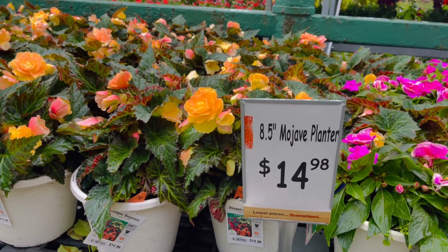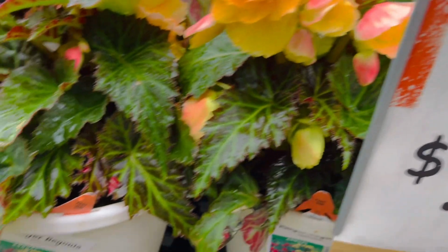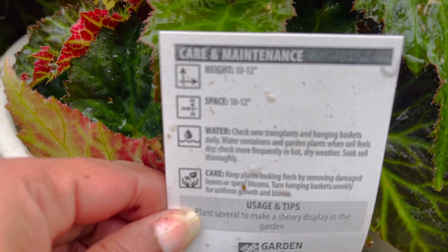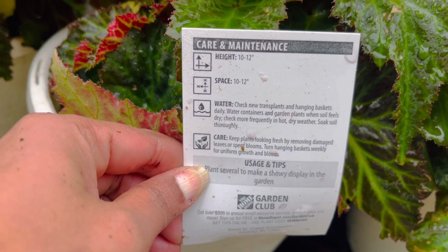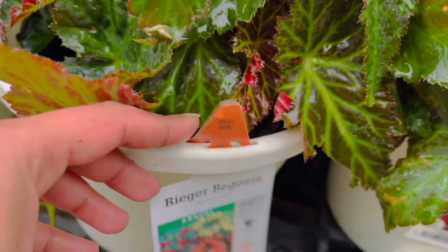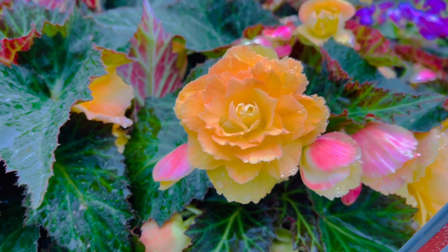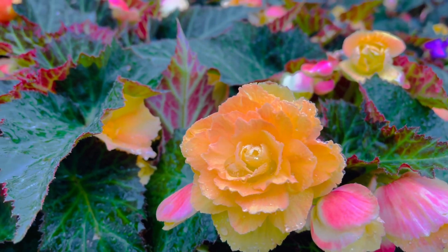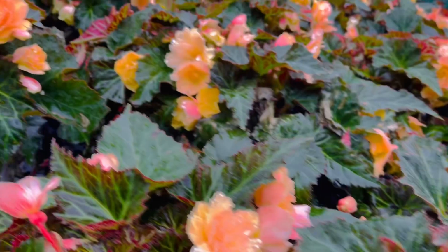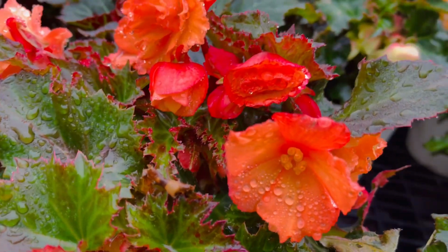Then we have this begonia, $14.98, 8.5 inch container. Look at this. And it's a part sun plant, grows up to 10 to 12 inches tall and 10 to 12 inches wide. How gorgeous these blooms are. Wonderful foliage color. Dark foliage and the contrasting blooms. And then you have some bright orange with the singles as well.